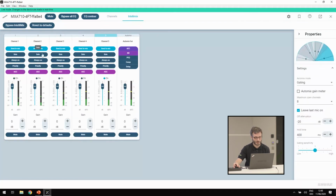Again, this will start to look familiar, where you've got the ability to choose where the channels go and how they operate, whether they have AGC switched on. And on the Automix output, you can see here the IntelliMix suite featuring the acoustic echo cancellation, noise reduction, a parametric EQ, compressor, and delay available to you as well. So that's a quick rundown of the new MXA-710 microphones, and it's back over to Andrew for the next thing.